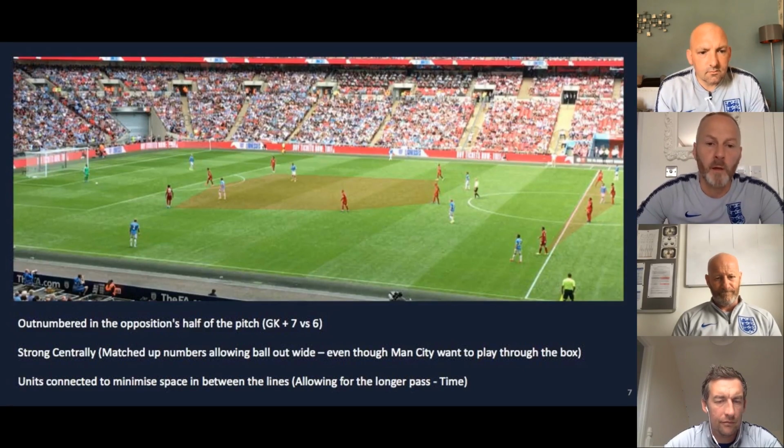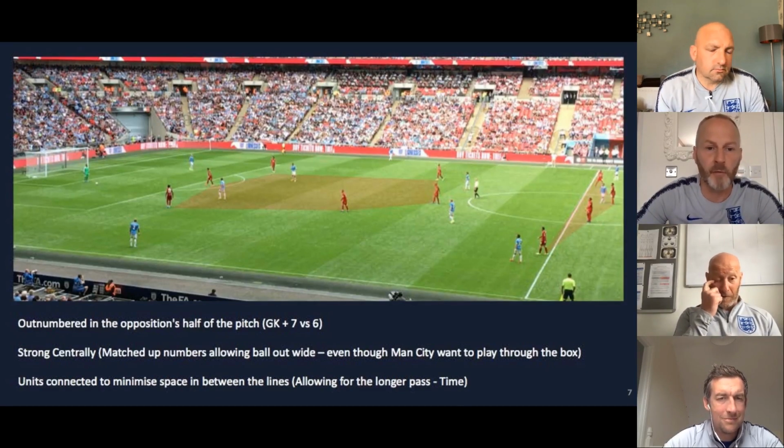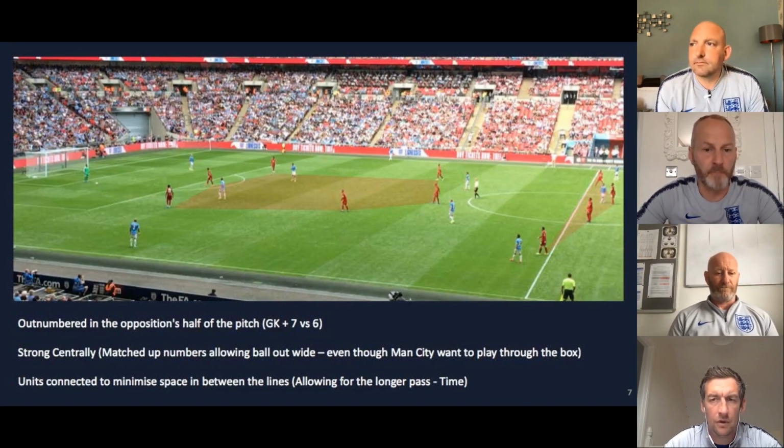So the front line of the three forwards from Liverpool and the three midfielders in particular, around the shape they're making to try and protect the central area of the pitch. Bravo's in possession with the ball, and I think it's Otamendi who's dropped in the box. But if you notice, in that half of the pitch the opposition are outnumbering Liverpool. So goalkeeper plus 7 versus 6 of the Liverpool players. So they want to try and keep the strength in the central area.